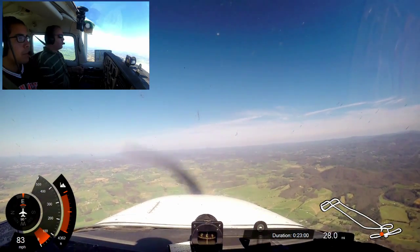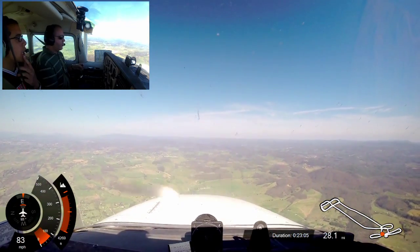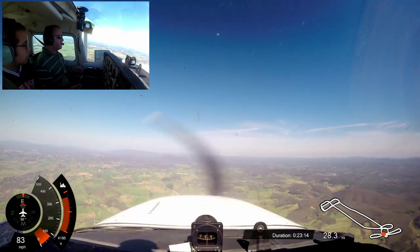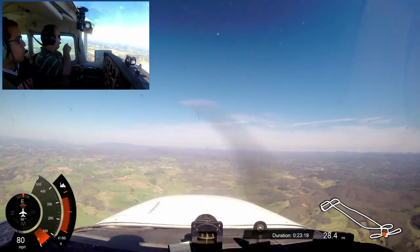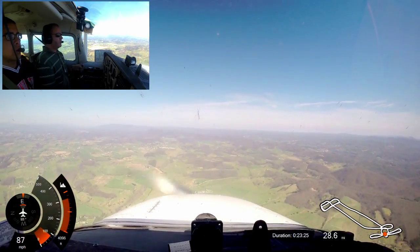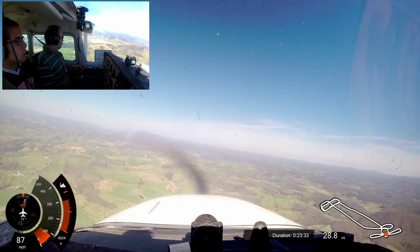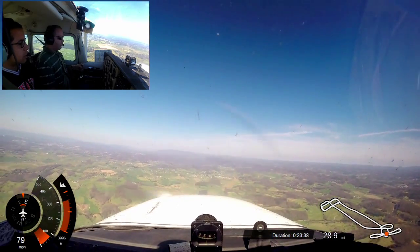Oh no, the engine just quit. What are we going to do? Okay. Navigate. Go. Alright, so what's best glide? 80. Okay. So are we above or below 80? Above. Okay. Where are we going to land? You know the answer to this question. Right here. Yep. It's going to be close to the hospital, so. Yeah. So just turn towards it first. Go ahead and turn towards the field.